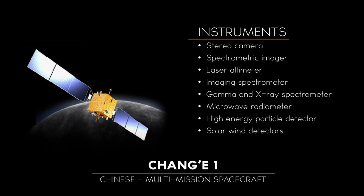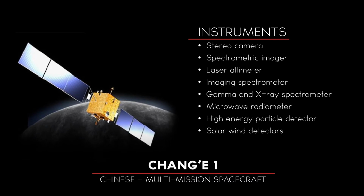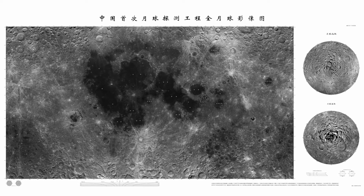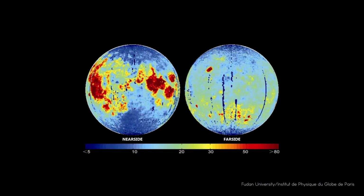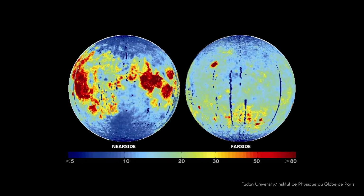Chang'e-1 was a Chinese instrument and carried much similar payloads and had similar goals to the Kaguya-Selene mission. And it was doing essentially two big missions. One was to look at the lunar surface and to get good images and good altimetry. And the second was to collect remote sensing data on the composition of the surface as well.